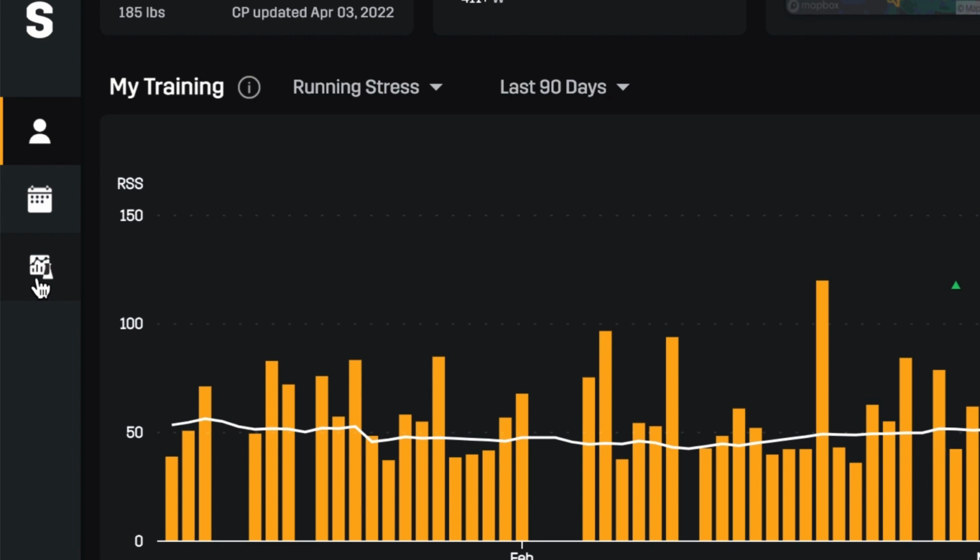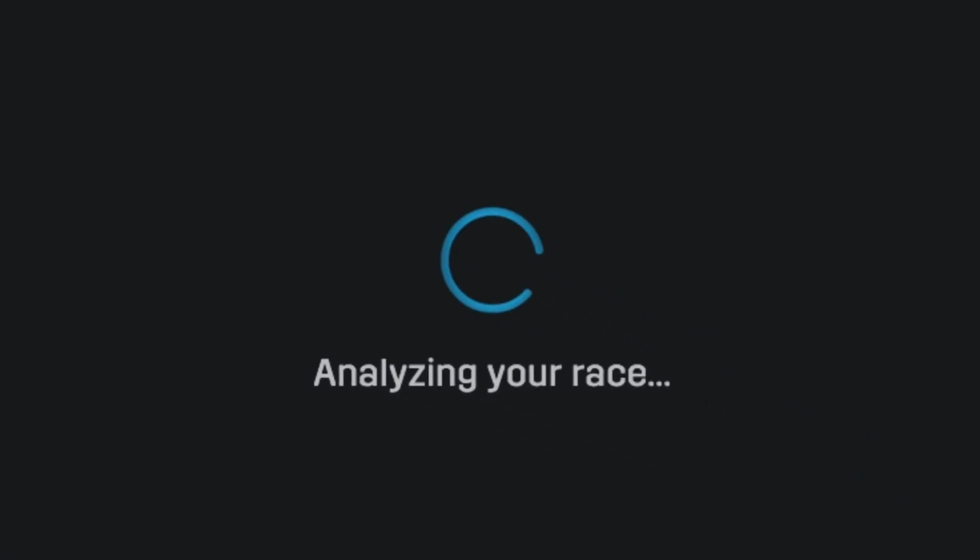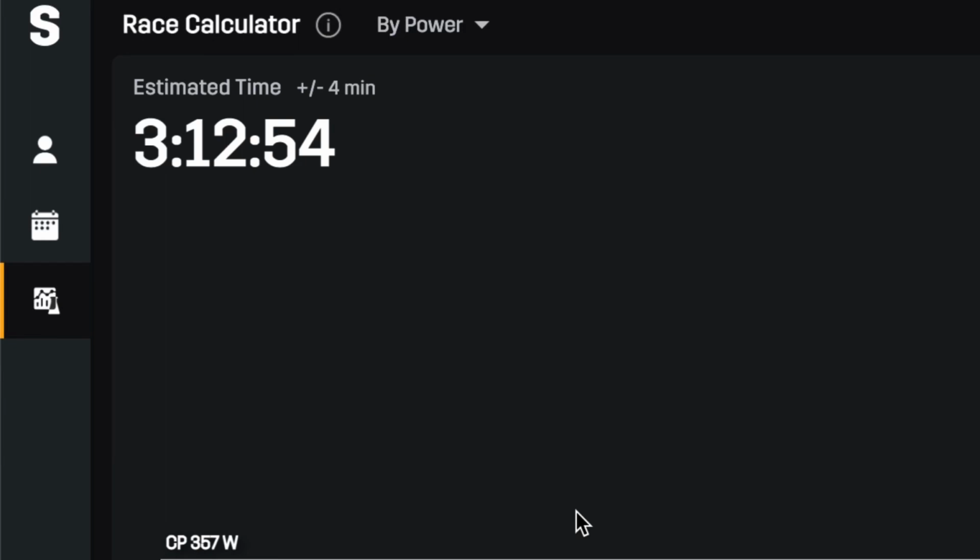And if I move right over here, click on this little icon on the left-hand side, it's going to analyze my race performance. So in a nutshell, Stryd predicts my marathon performance to be run at 90% of critical power. So if your critical power is at 100%, that's the maximum amount of power you can put out for X number of minutes. 90% is supposed to be a power output that you can maintain. And right now you can see that my predicted marathon time is 3 hours, 12 minutes and 54 seconds.